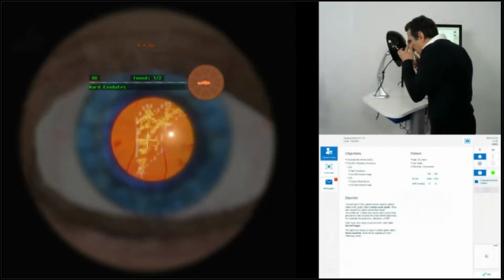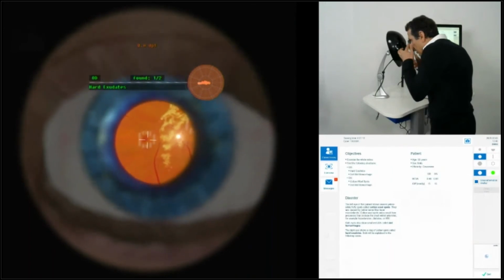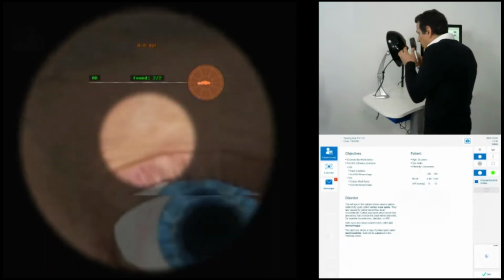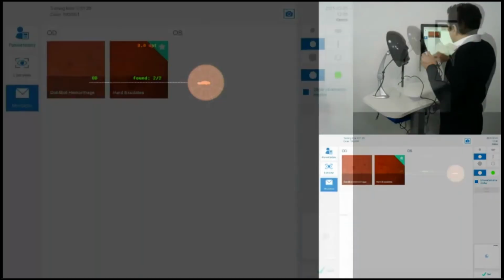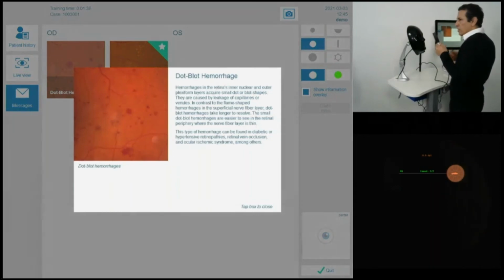And the system tells me exudates found, and there are some red dots here. What are these? Dot plot hemorrhage. The system tells me dot plot hemorrhage. When I find these findings, these structures, they appear in the messages box, which you can see on the left-hand side, and these are then explained to me. So the system explains to me what I'm seeing.